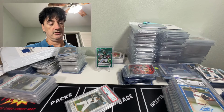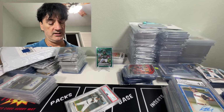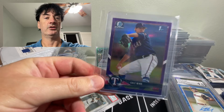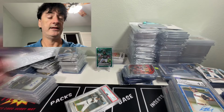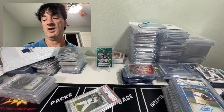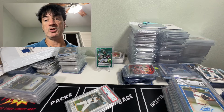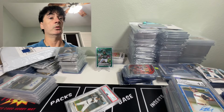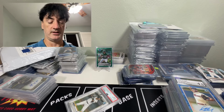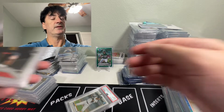This card, a particular player that I PC that I'm high on is Cole Winn. It's a pitcher in the Rangers organization. There's also another pitcher that's highly rated in their organization, Owen White. So if you're into baseball, do your research on guys. Maybe you see something here that kind of triggers something to where you go look into these guys for yourself. I don't make recommendations, but you know, you see things, maybe you see something you like.